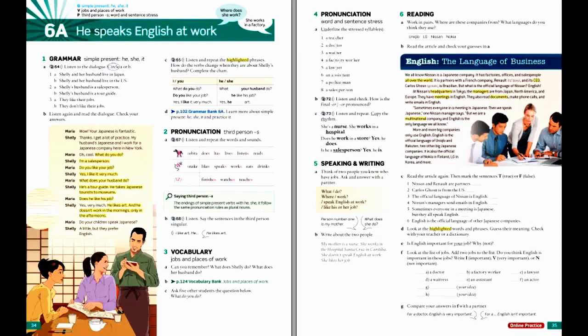2.65. What do you do? I'm a salesperson. Do you like your job? Yes, I like it very much. What does your husband do? He's a tour guide. He takes Japanese tourists to museums. Does he like his job? He likes art. And he doesn't work in the mornings, only in the afternoons.